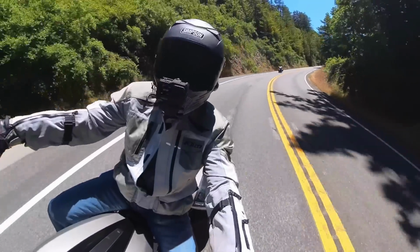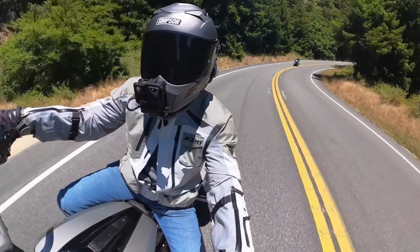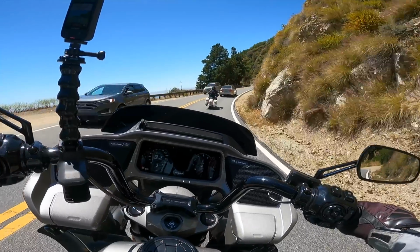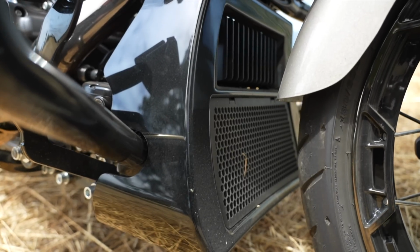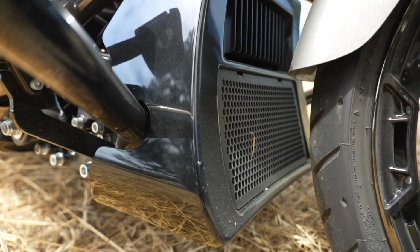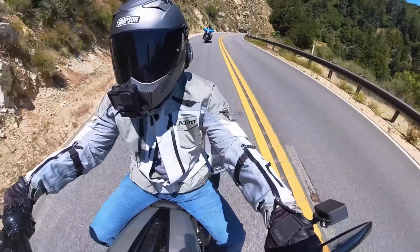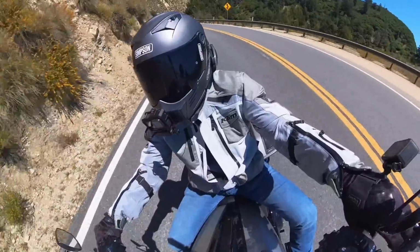Huge we got to talk about is this baby does have water-cooled heads. It's got a radiator down low. It does have an electric fan, so it's got a thermostat, everything we're used to with radiators. It really pushes the water. There's new channels in the heads, and it really pushes the water around the exhaust valves.